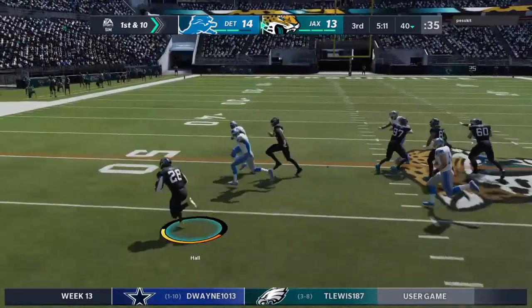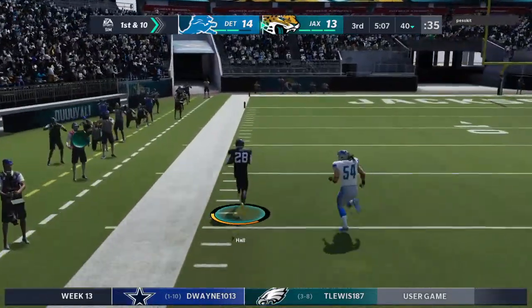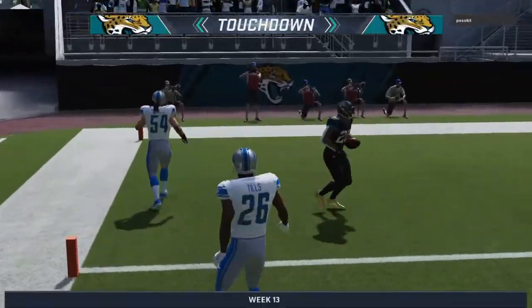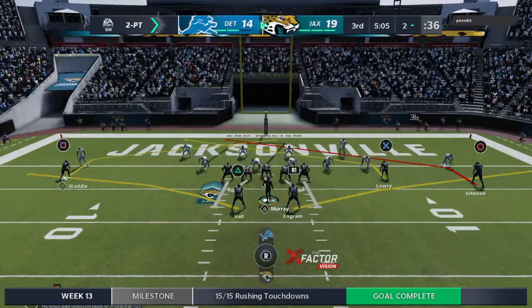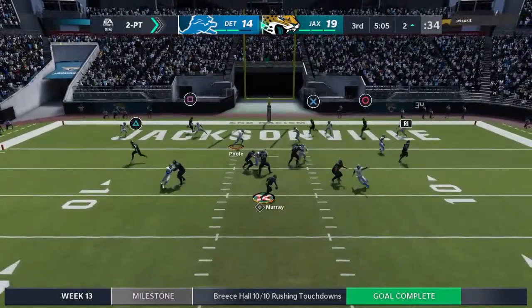A handoff as they run the counter play. Oh, he's got some breathing room. Touchdown, Jaguars. A great effort there with touchdown number 20 on the year. And once again, the Jaguars are back out in front.